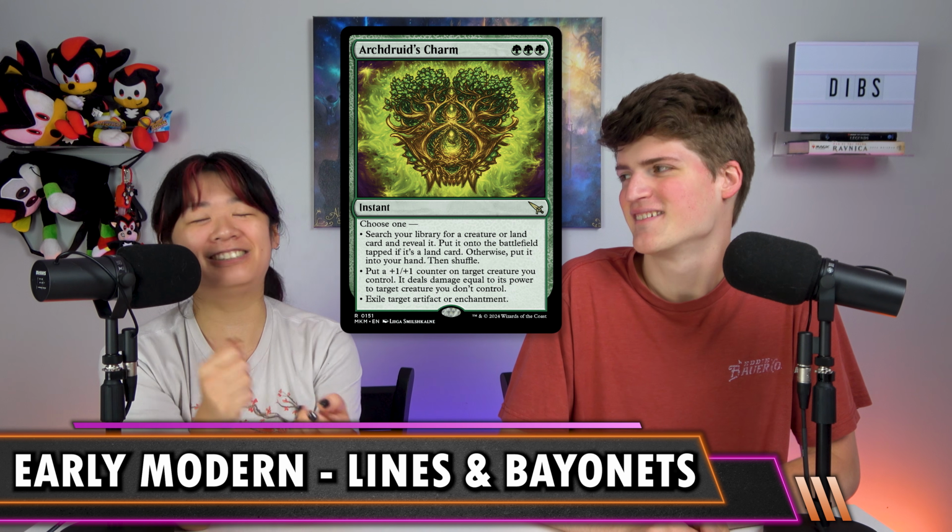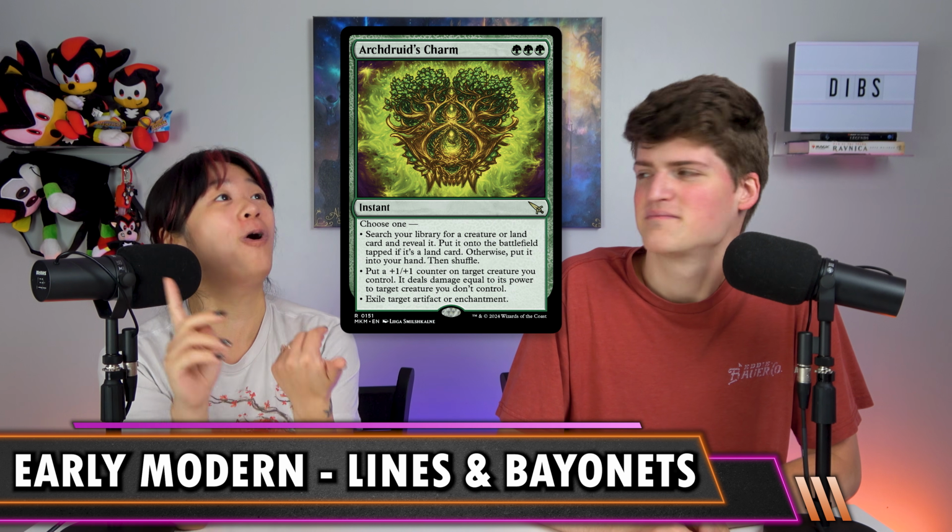One of these is Archdruid's Charm. We loved that from MKM. It's like the most modal spell ever. Yeah, it lets you tutor for a land or a creature or a fight spell or exile an artifact or enchantment, all for 3 mana. This is just like a great modal spell to have in your deck.